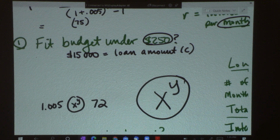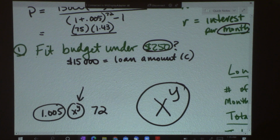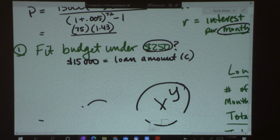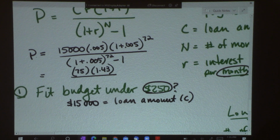Y to the X and 72. And you should get 1.43. Okay? That's how you do it right there. You put this in the calculator, you hit that button, and then you hit 72. Okay? Now let's keep going. Now I'm going to do the same thing down here. Well, actually I can just use what I had up there. And then I subtract 1. So I'm going to have 75 times 1.43 equals 107.25 over 0.43 when I subtract 1 there, and I get 249.